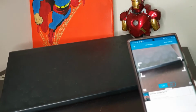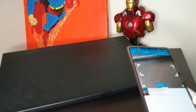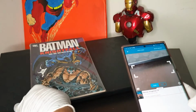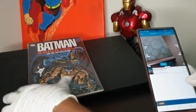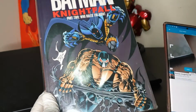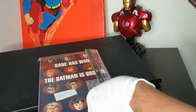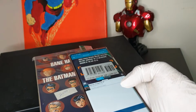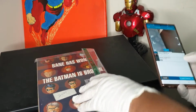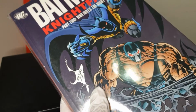Next up is Batman Nightfall Part 2, Who Rules the Night? Scan this one too. Oops, in between. Let me see if I can get this scanned. Yeah, I love to pack my comics up a bit. I like to keep them in sleeves. I like to change these sleeves every now and then.